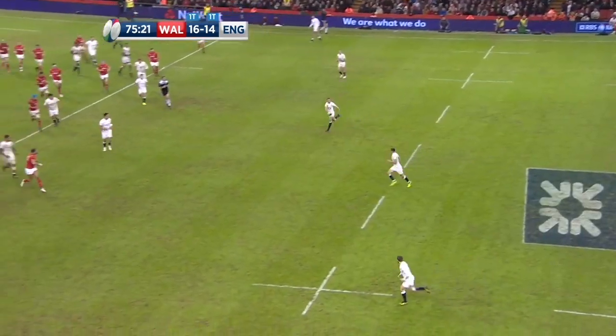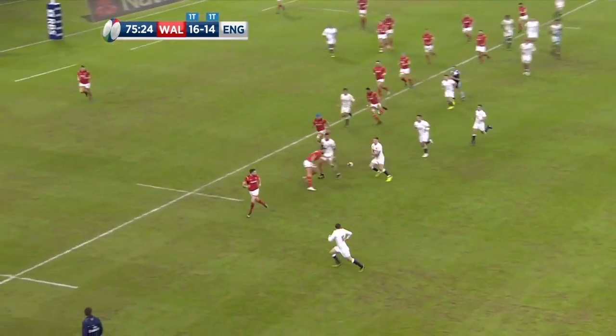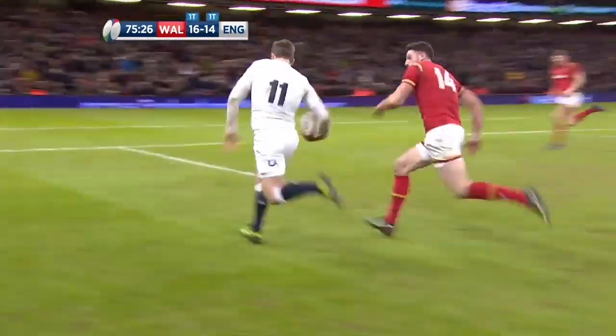Back come England. Farrell. Elliot Daly. Cuthbert chases him down.